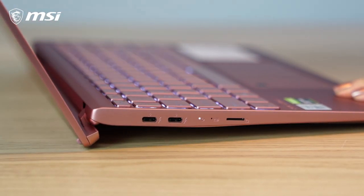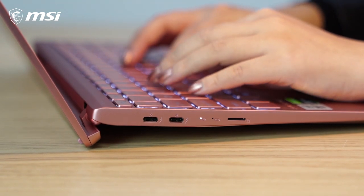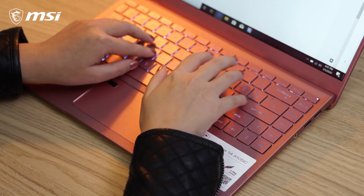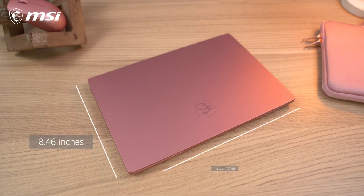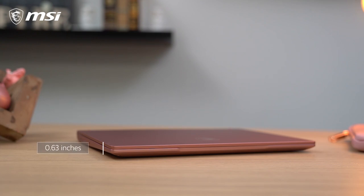When opening the laptop, the hinge design will automatically prop up the base, elevating the keyboard to a more comfortable typing angle. The Prestige 14 Rose Pink weighs a mere 2.84 pounds and measures out to be about 12.5 by 8.5 inches, and a little over half an inch in height when the lid is closed.